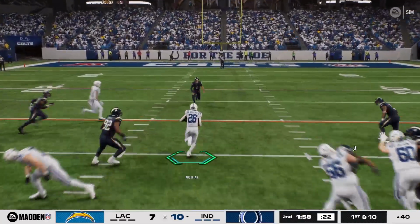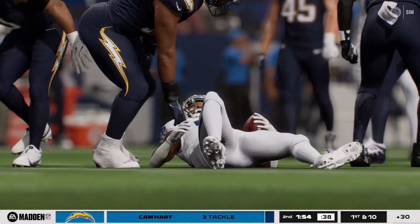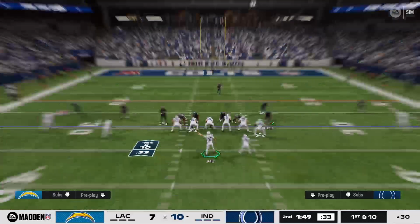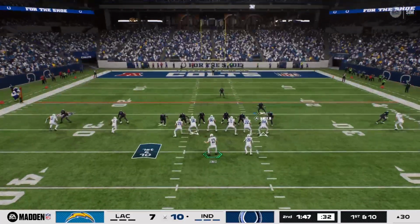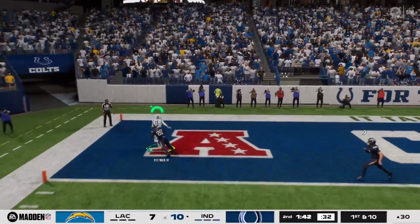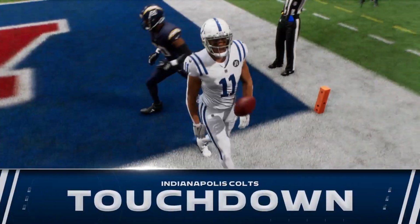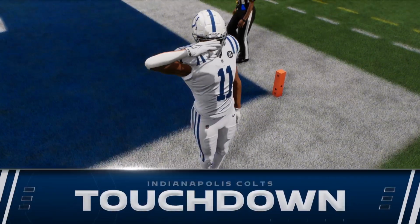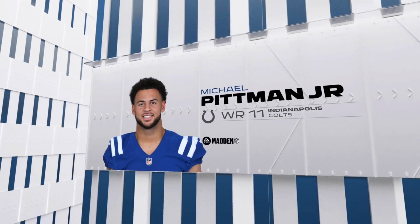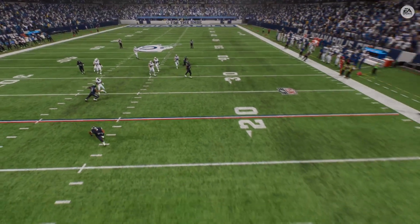On 1st down, Abdullah. Oh, that one well designed as he'll take this down to the 30-yard line. So 1st and 10 now from the 30. Operating from the gun, Jones. And that is caught. Touchdown, Indianapolis. Michael Pittman, 29 yards. And they are able to add on to their advantage. And they use that height on the outside to get the score.